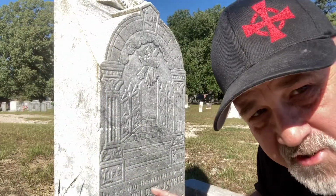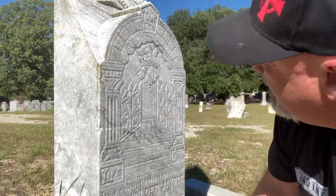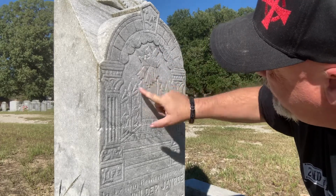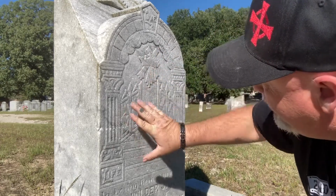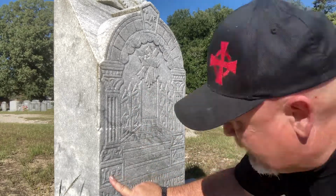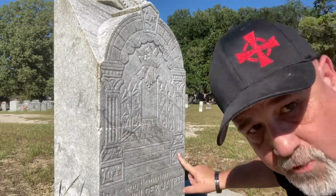This is good Christian art too. Let me just point out a few things to you. Hopefully you can see it. There's the crown up there with a cross, a crucifix, and the light shining down from it. These are the open gates to heaven. That's a walk into heaven. Then it says it's built on the pillars of life and truth.